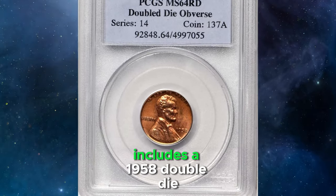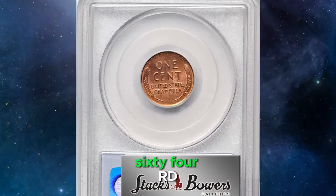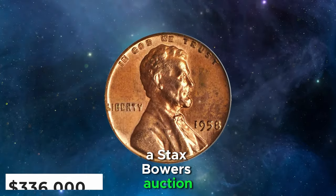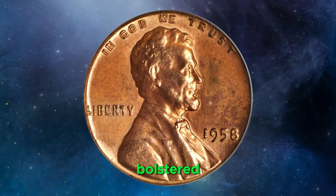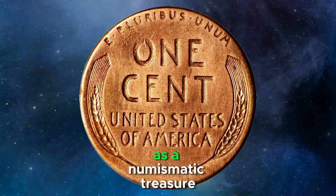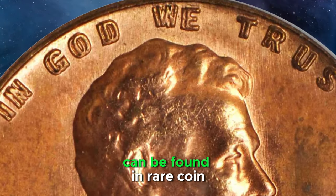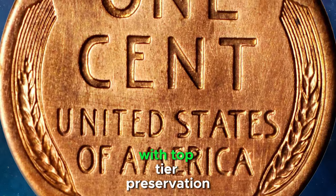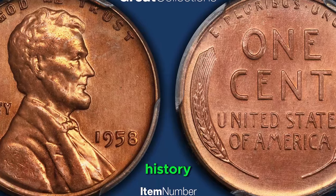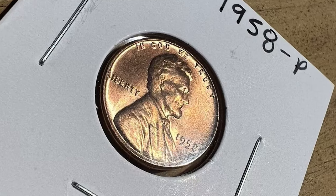Another noteworthy sale includes a 1958 doubled die obverse cent graded MS64RD, which sold for over $300,000 at a Stack's Bowers auction. This coin's value was also bolstered by its impressive grade and the rarity of the error, further cementing its status as a numismatic treasure. These auction results highlight the tremendous value that can be found in rare coin errors, especially when combined with top-tier preservation. Collectors are willing to pay a premium for these unique pieces of history, transforming ordinary pennies into extraordinary investments.